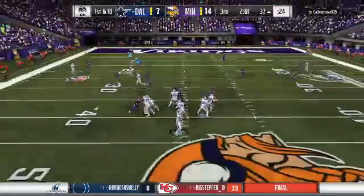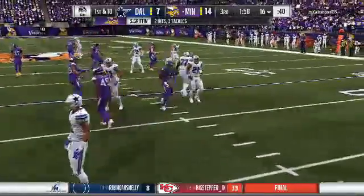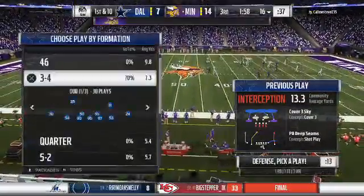Now a play fake here on 1st down. And for the 4th time tonight, it's an interception. Picked off at the 18. And a big turnover there as his guys will get the football back. Nice pick. All right, Brandon.